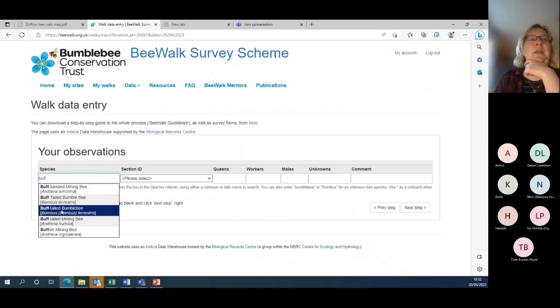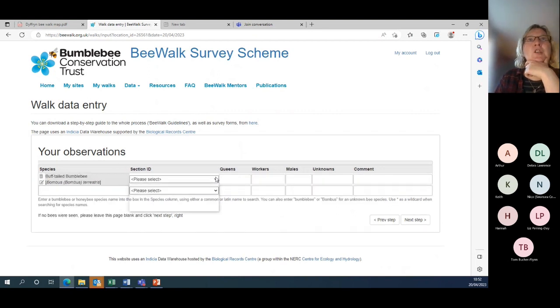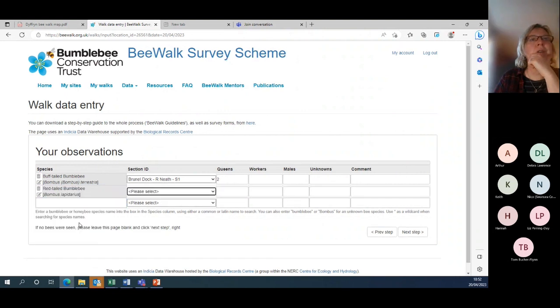So you go down and there's the buff-tail bumblebee there. You can click on that. Section 1, we'll say we saw 2 queens. And then we'll say red-tailed bumblebee there, Bombus lapidarius. We'll say we saw a red-tailed bumblebee, but we didn't actually know what caste it was, so we'll put 1 in there. And that's all we saw in section 1.